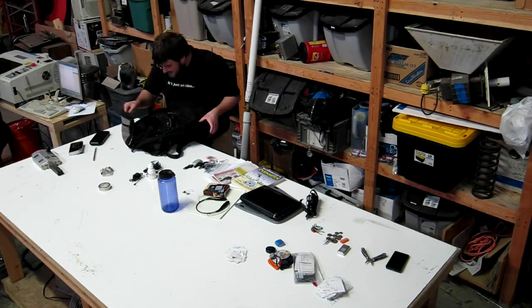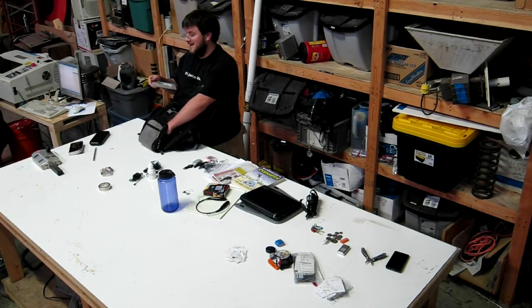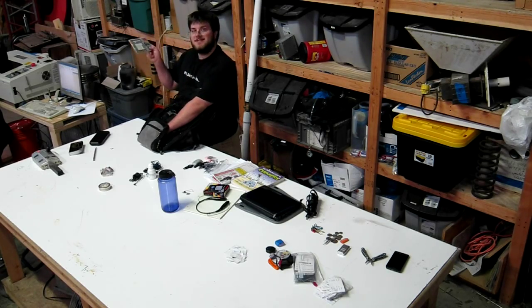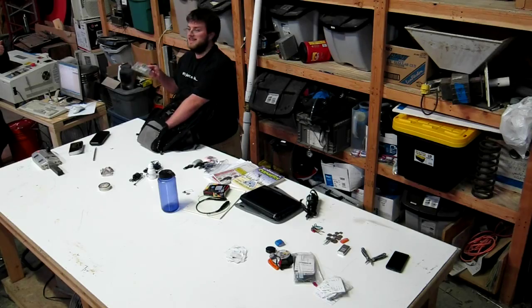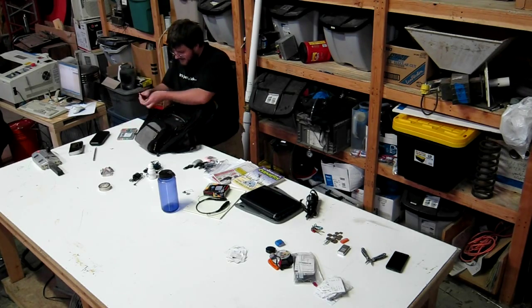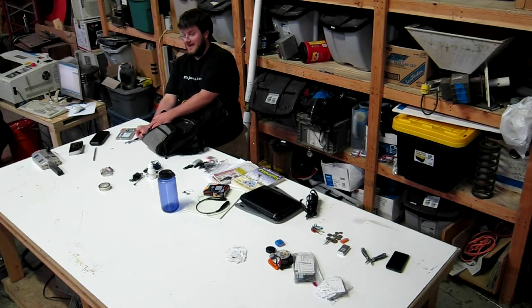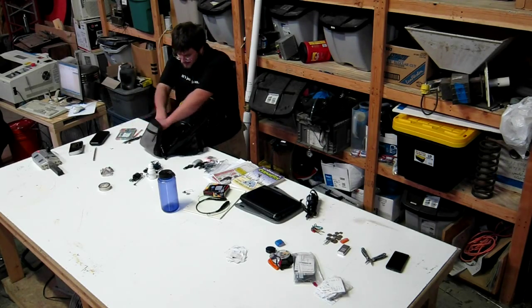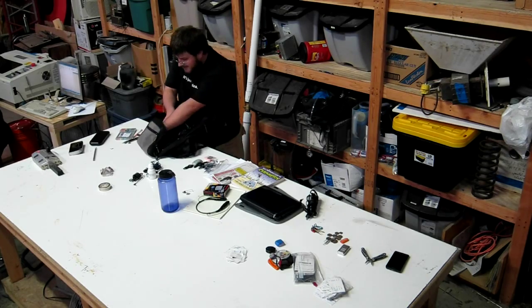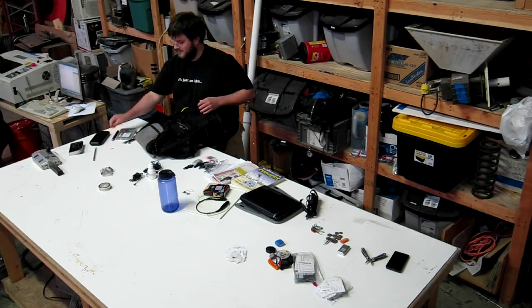TI-89. So much information in the pocket reference. Oh my god. Set of drafting pens. These are like the best pens you can ever buy. They do not dry out. They make perfect lines. And then a drafting pencil, a little compass. The drafting pencil can fit into it, so you can have a mechanical compass. Little pen, some erasers. And a green laser pointer.